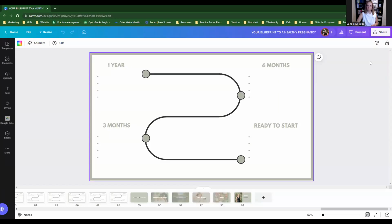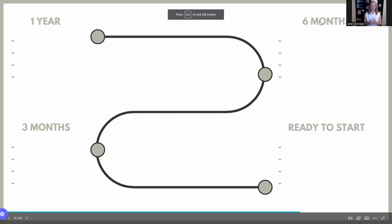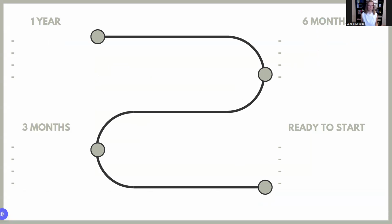So without further ado, let's dive right in and talk about what are some of the things that you can do to prepare yourself. This is the roadmap. You have 1 year, you have 6 months, you have 3 months, and then you have ready to start. Basically, you're ready to start trying.